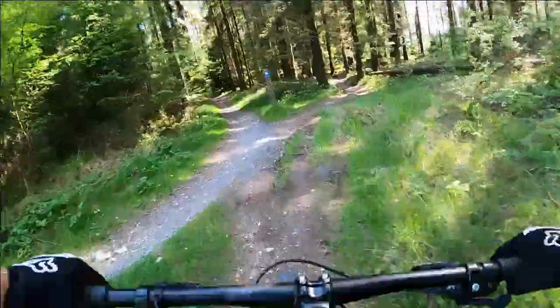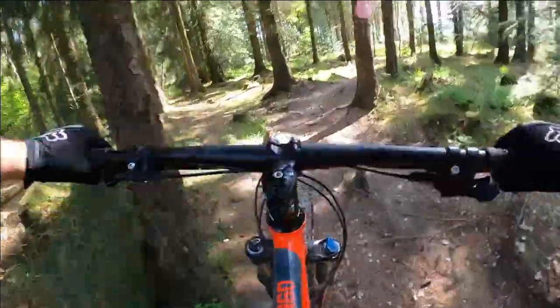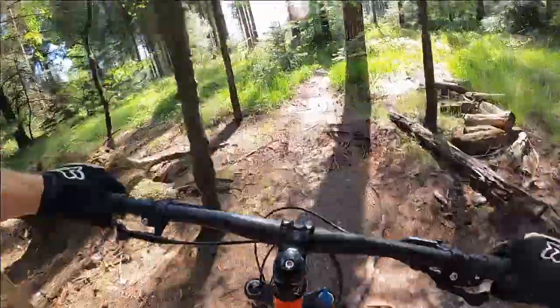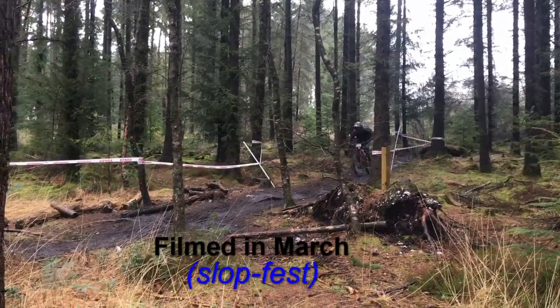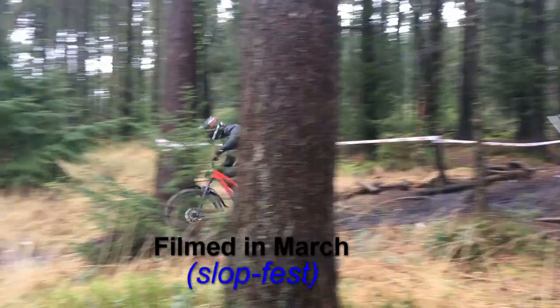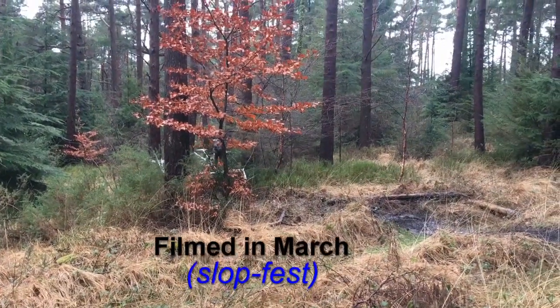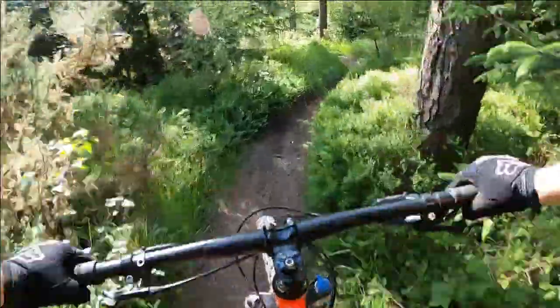Many of these trails haven't seen a whole lot of action over the last couple of months due to the whole country being on lockdown. Perhaps just a few local riders. They've certainly dried out a lot since I was here last time. Oh, it's a bit bone shaking on the hardtail.